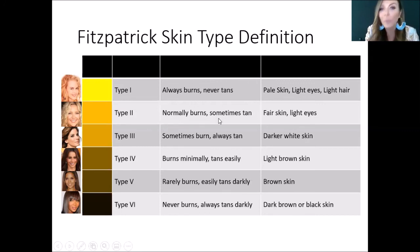So skin type 2, normally burns, sometimes tans, fair skin, light eyes. I have green eyes. Type 3, sometimes burns, always tans, darker white skin. Somebody like Sandra Bullock. Mediterranean skin is a lot of times skin type 3. Skin type 4, burns minimally, tans easily, light brown skin. Asian skin, I typically always think of as skin type 4 in the beginning. And then if you get to know their skin and they're more of a skin type 3, that's fine.